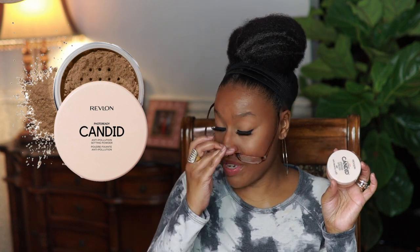All right, so next up, I have a powder, and this is the Revlon Photo Ready Candid Anti-Pollution Loose Setting Powder. And I've talked about this powder before in Get Ready With Me's, and let me tell you, this powder is really nice. If you've seen any of those videos, you already know how finely milled and how evenly it goes on. But of course, what I like most about it is that it's infused with antioxidants. It's clean. It doesn't have any dye in it. It doesn't have any sulfates or phthalates. None of that trash. It's just a really good overall drugstore powder, and I love it.